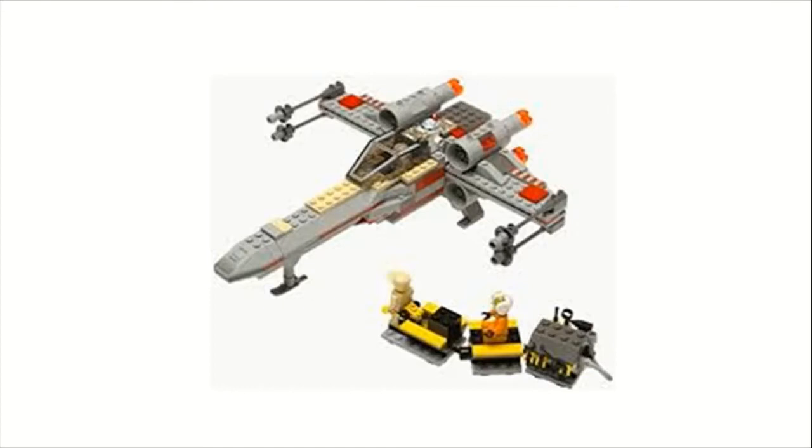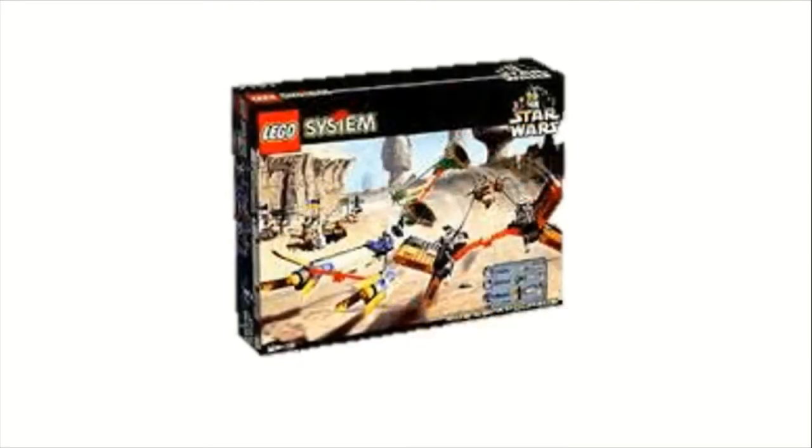But yeah, that's pretty much it for this one. I feel like for the time, this was an amazing set. Obviously, this is a very nostalgic set, being one of the most iconic ships, and that's why I put this one at number 3. So at number 2, I put set number 7171, the Mos Espa Pod Race.